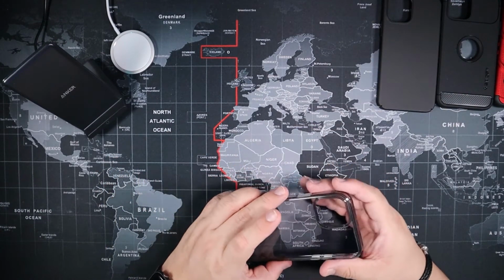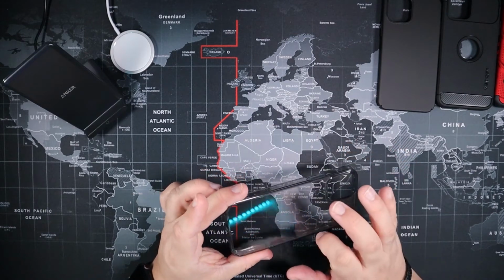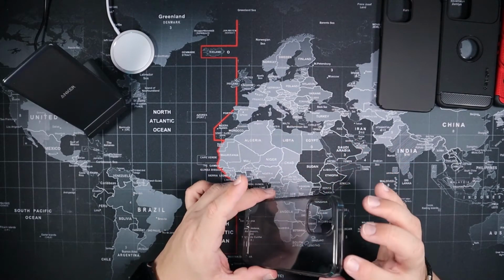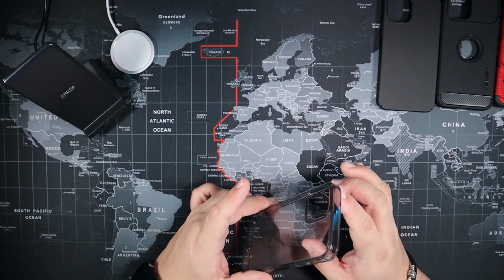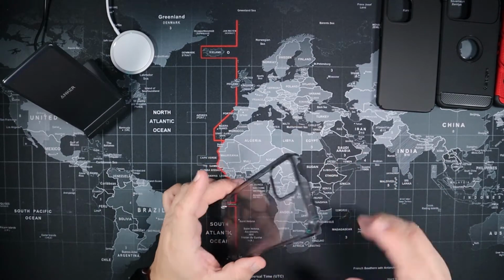So the Ringke, as you could see, this was a clear one, right? So it's a whole clear hard plastic in the back, and it has kind of like a smoke bumper all around the edges. So let's go ahead and put it on the phone.